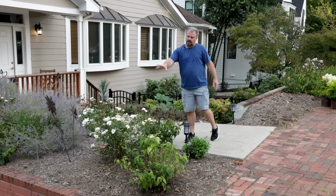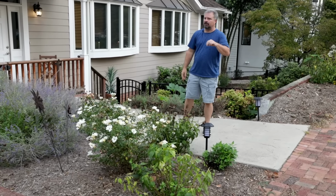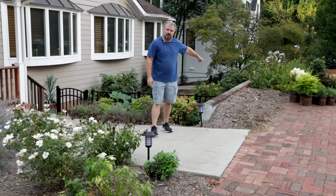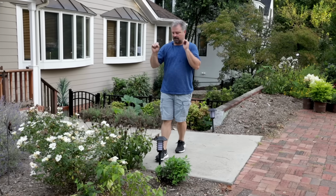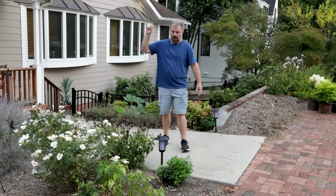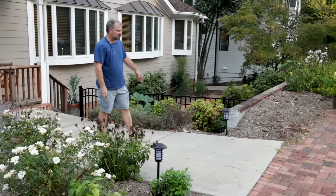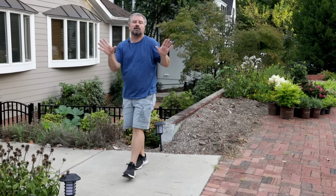There are a couple white knockout roses that are going to leave because she's actually already had an issue with Rose Rosette. There were 3 knockout roses right here that got taken out, bagged, and disposed of because they had Rose Rosette on them. Again, I think it's just a matter of time before these 2 white ones have it, so they're going to go away as well. So I've got to get some perennials moved initially, get these knockout roses out of the ground, a couple small cleanup things along the driveway area right there, and then I can get started laying the plants out.